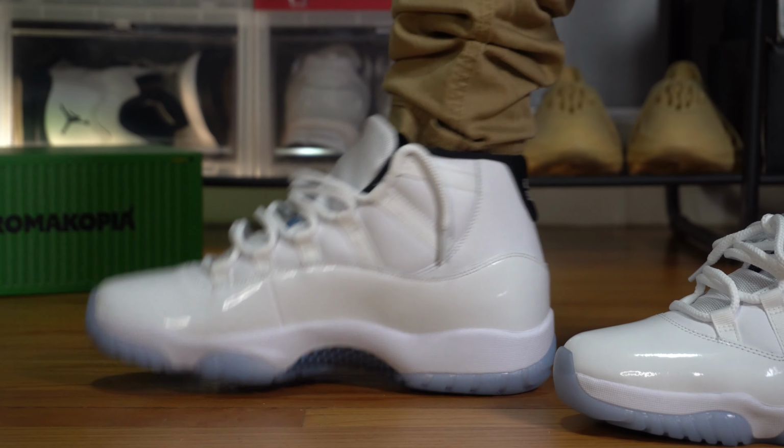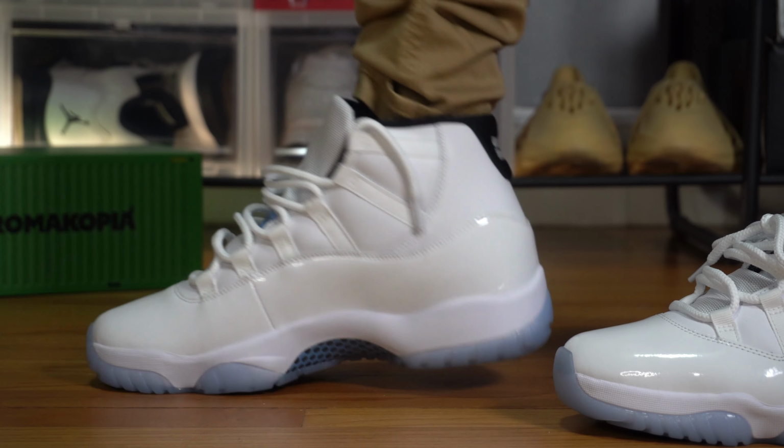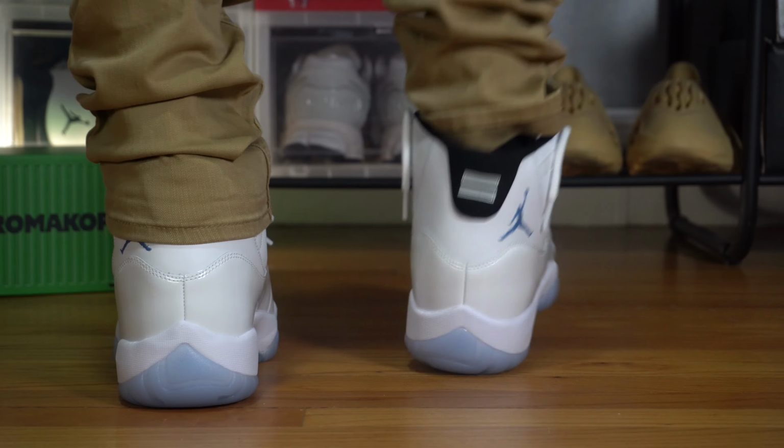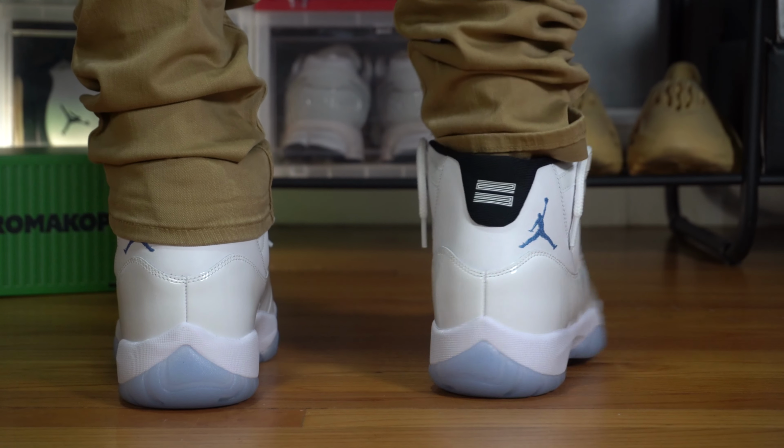But I just want to make it clear, I'm not saying like them being too clean is a bad thing. It's more so that they won't be getting worn that much. And I would say something about the retail, but it is what it is. I've become accustomed to it at this point with Jordan Brand. If I want the shoe, I'm gonna get it.